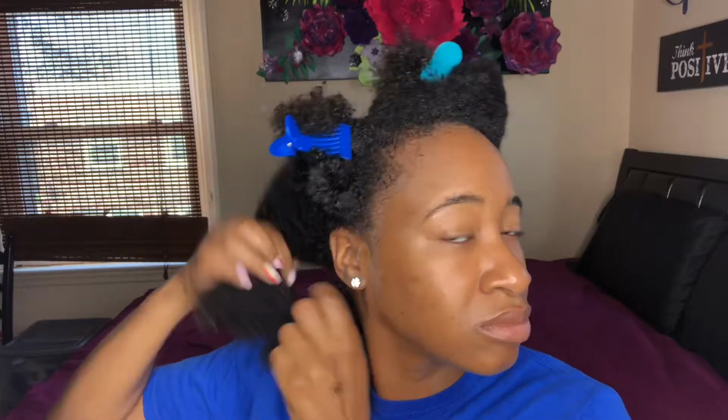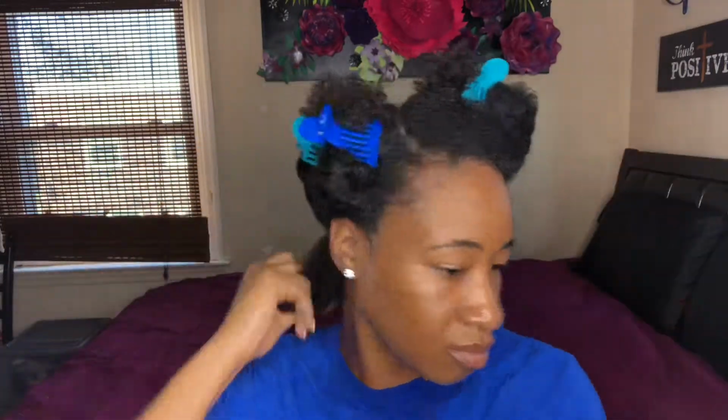So now I'm just sectioning off a piece of hair in the back to begin my styling process. Then I'm going to go in with the curl defining gel. This has argan oil and aloe vera, and it was a lightweight gel. But it definitely felt very good going onto my hair, and it definitely brought out my curls very nicely. So I definitely like this defining gel.